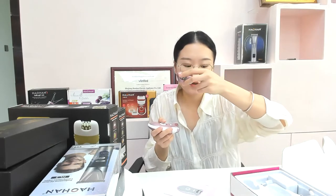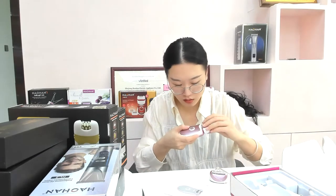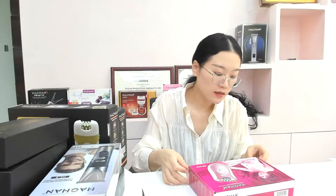So if your hair is very heavy, your hair is very strong, you can also use this shaver head to cut your hair before you use this epilator trimmer to remove it from the root. Okay, this is a 2-in-1 electric epilator, and this one is a best selling product you can choose. We also have some 3-in-1, 2-in-1 styles. This one you can see the size is just right in your hands. It's very convenient for you to use.